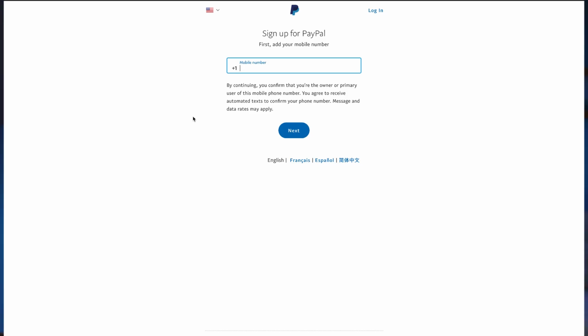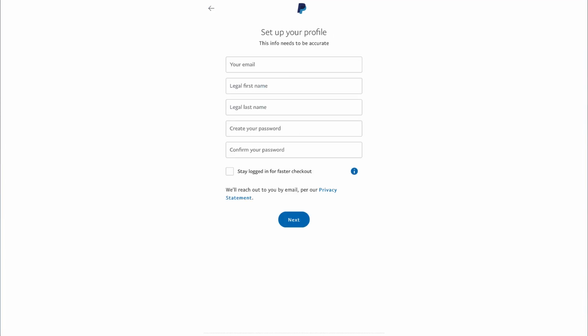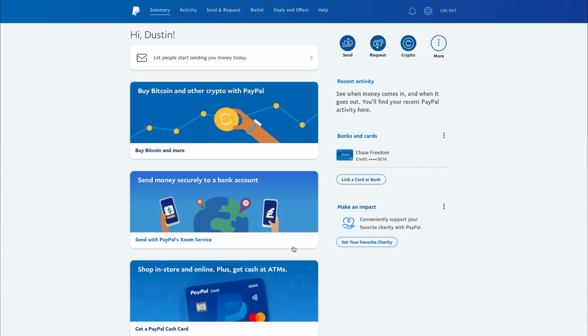The next thing you're going to want to do is enter in your phone number, and PayPal is going to send a code to you. Once PayPal sends you that code, you enter this in, and then you'll be led to creating your login. Then after you create your login, you're going to enter in your address. And after you enter in your address, then you can add in your debit or credit card number or even link a bank account.